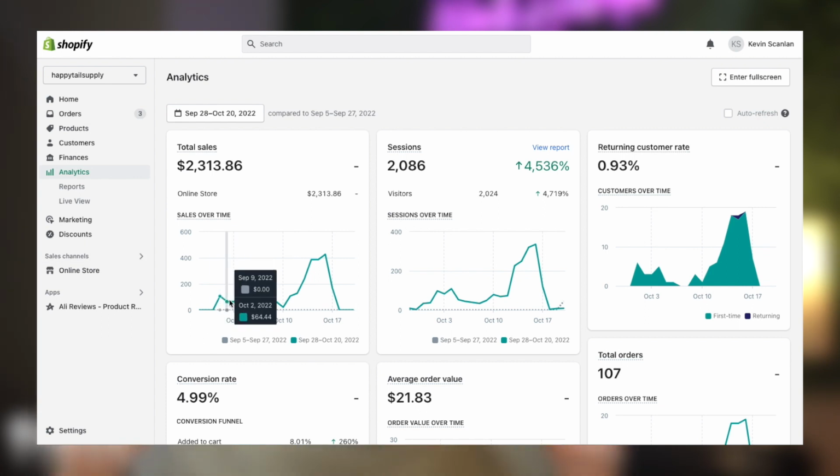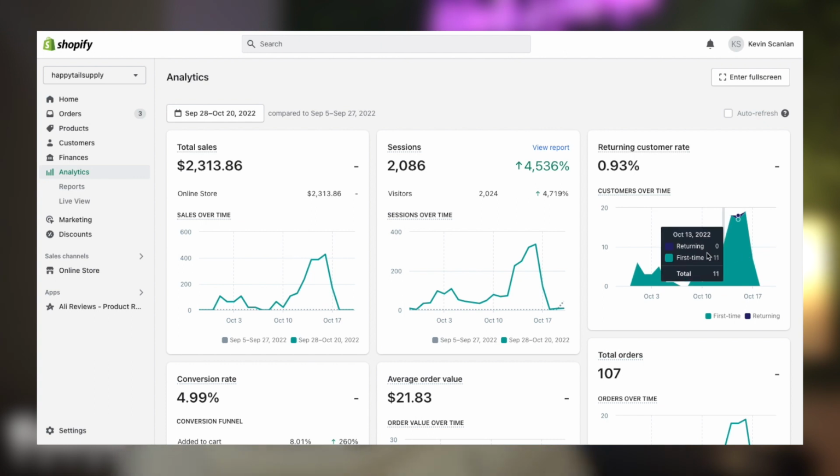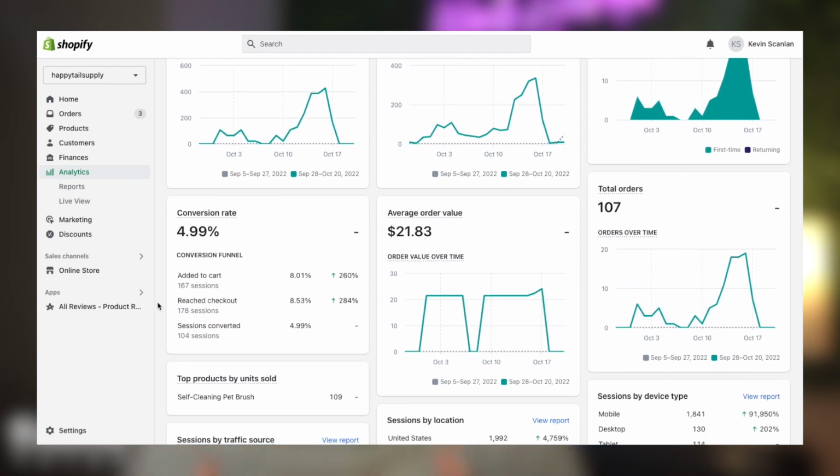I'm definitely a numbers person, so here's the breakdown of our Shopify store. We received our first sale on October 1st and received a total of $100 on that day. Our very last day was October 16th and we received over $400 in sales. You can see our total sessions and the total number of returning customers. The conversion rate for the store was really high at just below 5%, with an average of about 3% for the market. There was a total of 107 orders placed for the brushes.